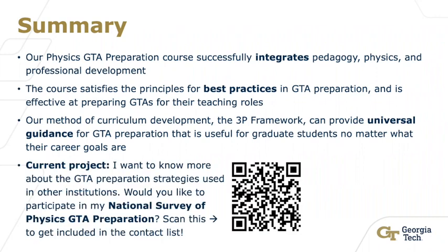I am currently working on a project to investigate TA preparation strategies nationwide. If you or someone you know works with TAs, I want to know your name and email address. Please scan this QR code so that I can include you in the contact list for my national survey of TA preparation. It's a project that's been in the works for a couple years, and the hardest part has been finding the contact information for the people that we need to send the survey to.